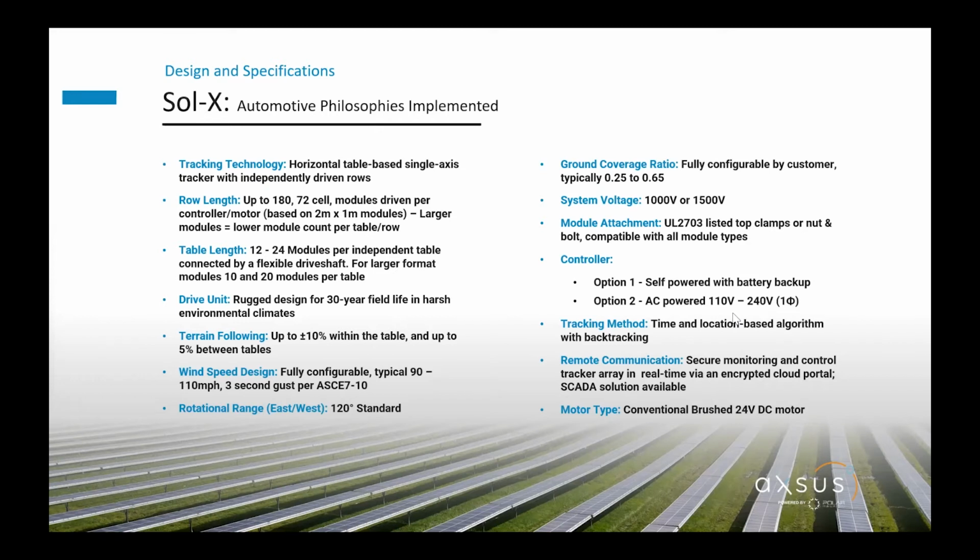System voltage, 1000 volts to 1500 volts. Module attachment, UL2703, we made that with the clamps and everything. Controller, we have two controller options, self-powered and AC power. Of course, the controller selection also depends on the environment. In too cold places, we do not recommend the self-powered one, and we go with AC.